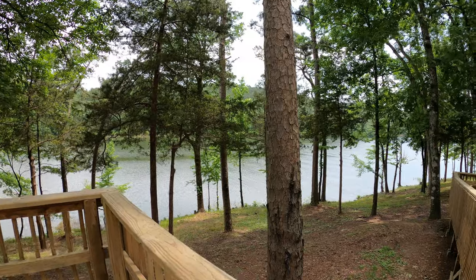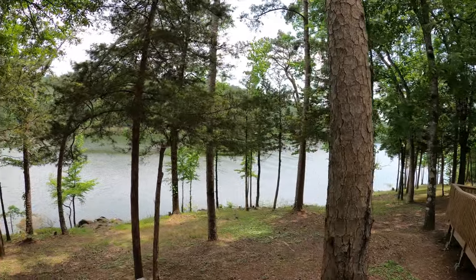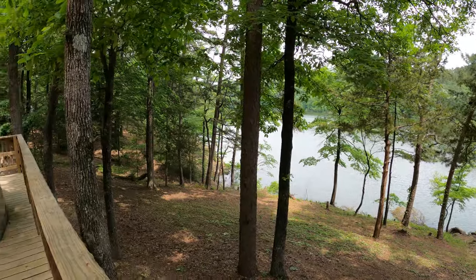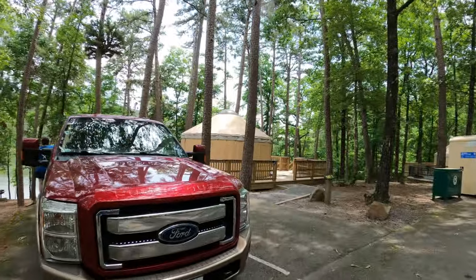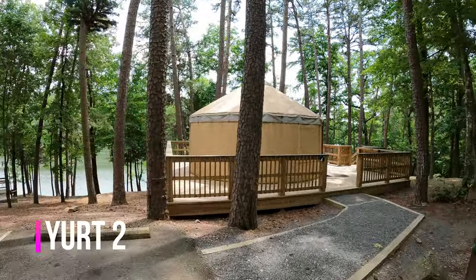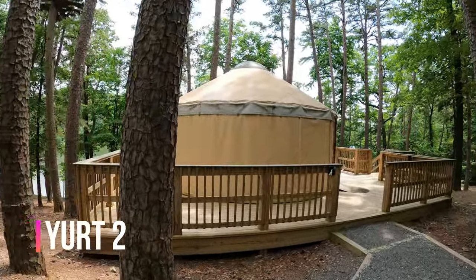I really kind of like this one the best out of the three. It just seemed to have a better view of the lake, just where it was situated, and a better outdoor space. I wasn't able to tour the inside of these, but it looked like the accommodations were all the same.